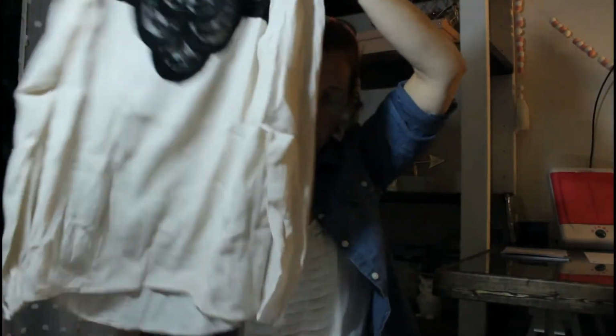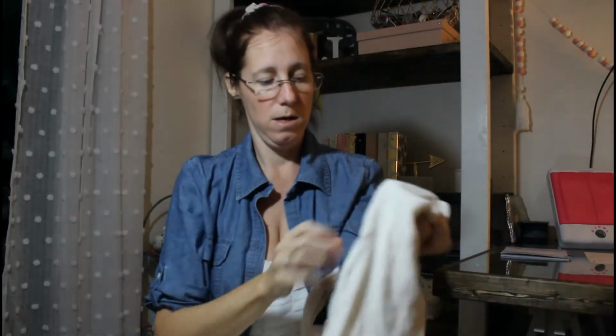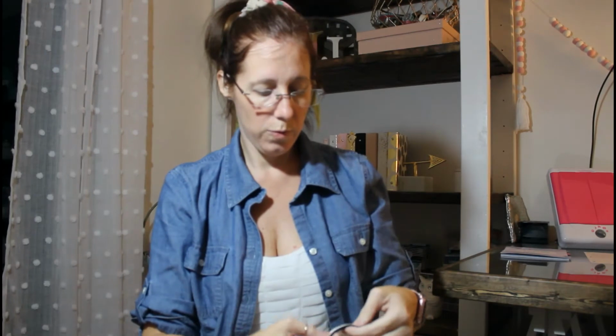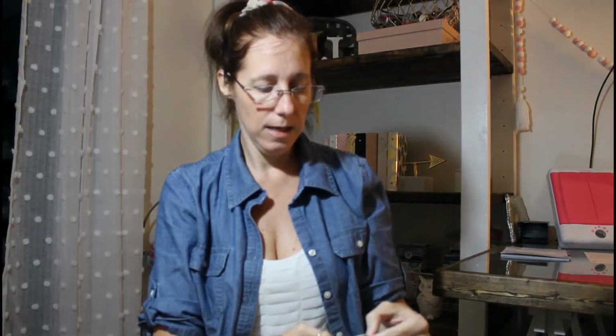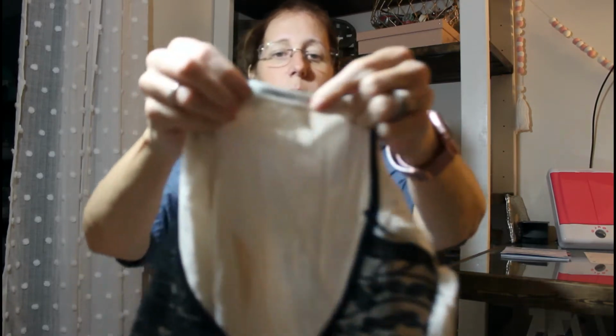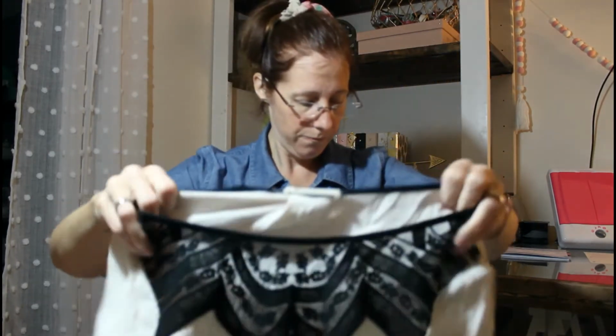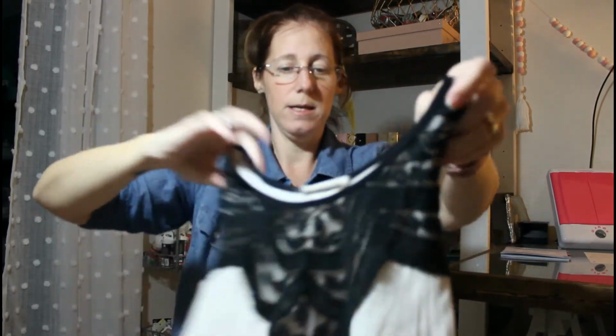This next is a shirt, a blouse top, and it has this lace detail in the front. And the brand is Lelis. And it is a size medium. Here's the tag. And this I'm going to list for $18.